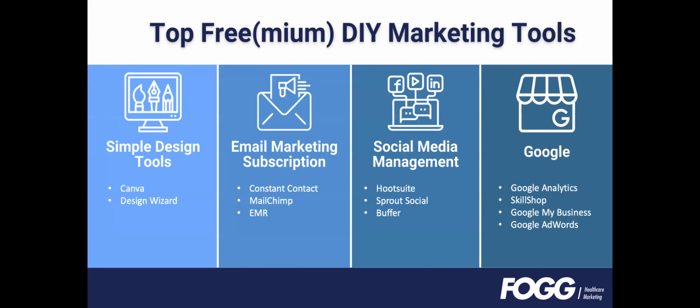So that's that. Let's talk about some of the top freemium do-it-yourself healthcare marketing tools. Free because most of these things do start at a free subscription base to get you going. But at that point, then they cut you loose, and to get more resources, they add a little premium feature onto it. So we kind of tackle this into four umbrellas right here: simple design tools, email marketing subscription, social media management, and Google. We'll go into each one of these things at length in coming slides.